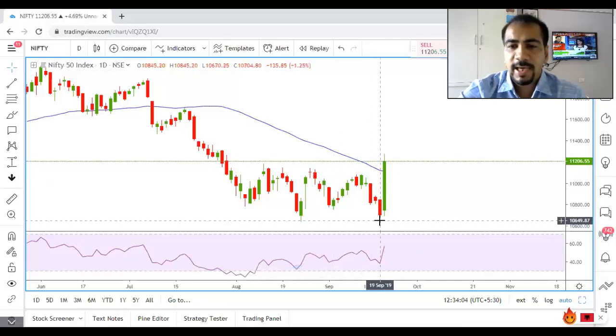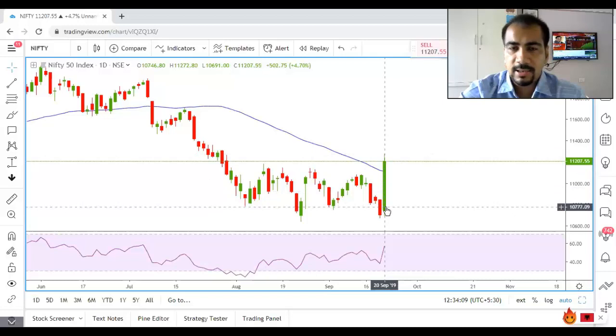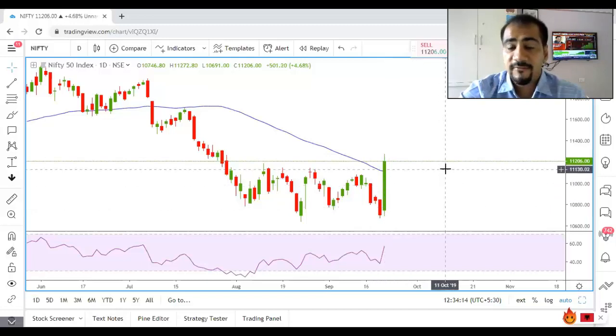Now, today has been a very big green candle. It is a huge rally in the Nifty, Bank Nifty, and possibly in many of the indexes. The question is, have we bottomed out? The question is the one-day rally which has been initiated today. Will it continue or is it just a whipsaw?